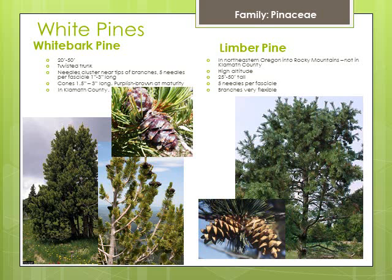Limber pine also has 5 needles per fascicle. The branches, though, if you try to bend them, are very flexible, which is why they call it the limber pine.